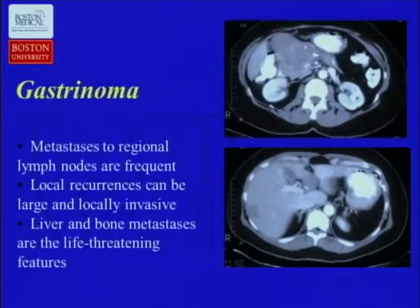The metastases to regional lymph nodes, as I said, are very frequent. Local recurrences can be very large and invasive tumors, as you can see from this patient here with a large recurrence in the head of the pancreas on the CT scan, as well as liver metastasis, you can see in the right lobe in the bottom panel. When they have bone metastasis, it's an indication of even more aggressive disease, and it's almost always in the presence of liver metastasis as well.